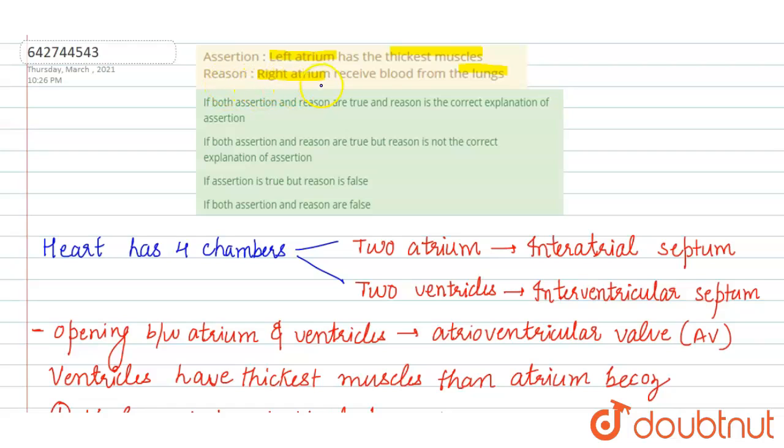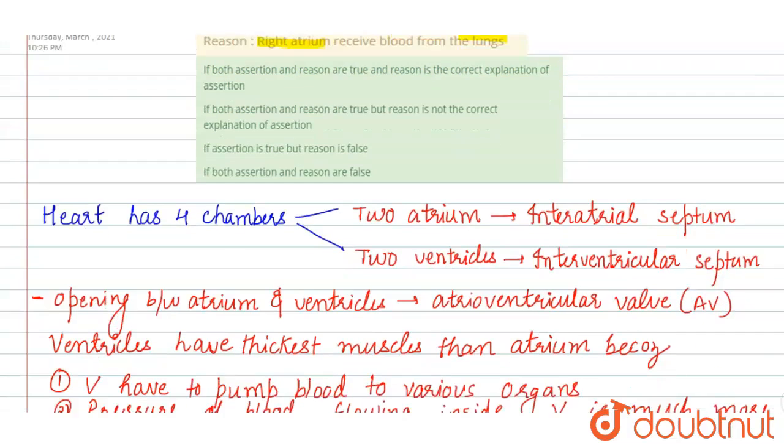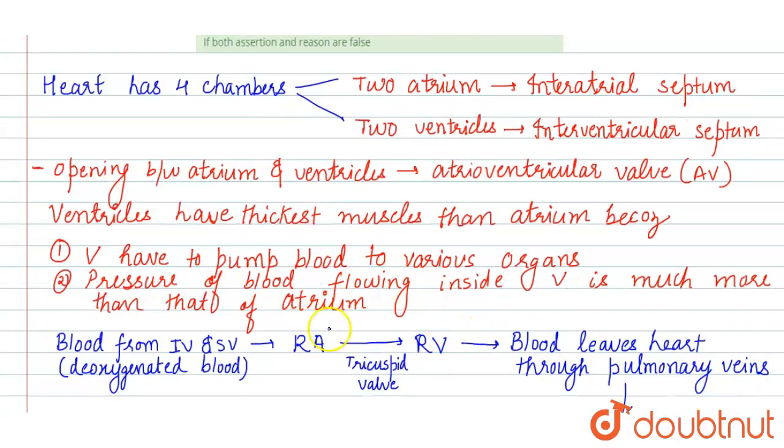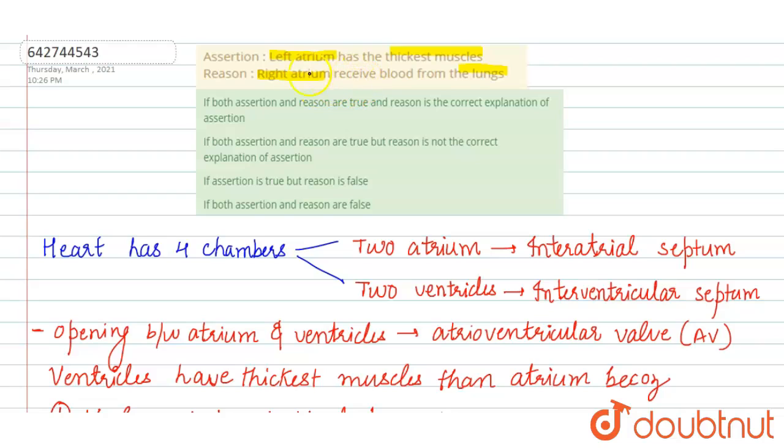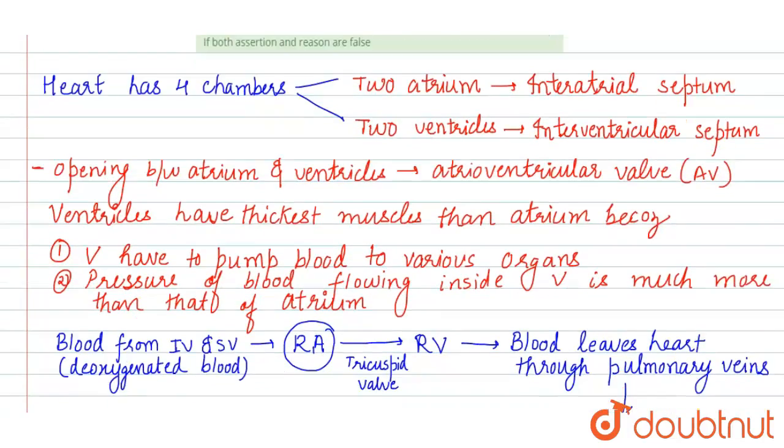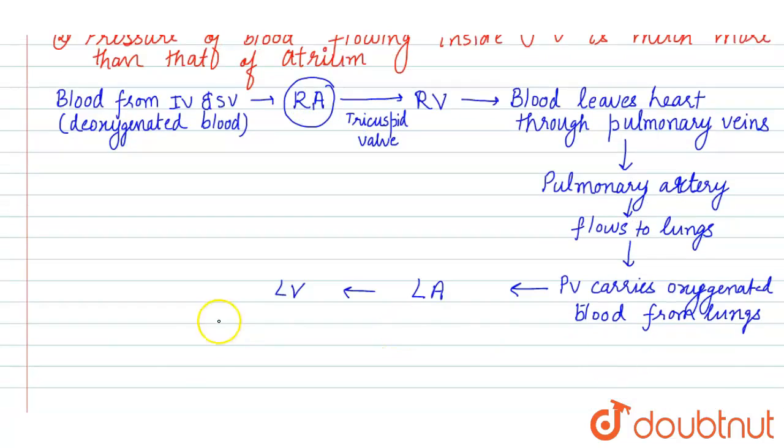Then the reason, right atrium receives blood from the lungs. This is also a wrong statement, as the right atrium receives blood, which is deoxygenated blood, from the inferior vena cava and superior vena cava, right? So here the assertion and reason both are false. So the correct option is option D, which is if both assertion and reason are false. So our final answer is option D.